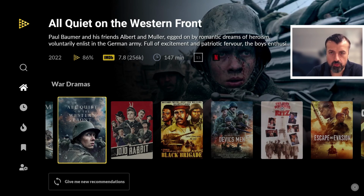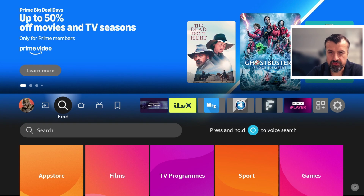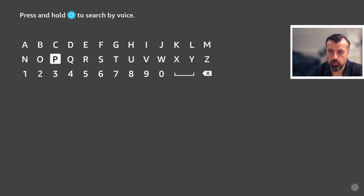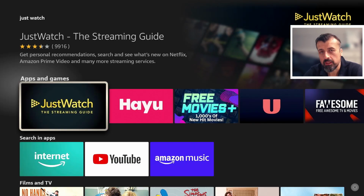Now, to get this application on all of your devices, just go over to your application library or your app store, click on search and type in the word just. That should be sufficient. Just Watch, let's click on that. And this is the application you're looking for. Now, if for whatever reason you can't see this application in the Amazon App Store, or if you're trying from an Android TV device, you can't see it in the Google Play Store, I'll also add the latest version directly onto my website. Just head over to tdoctoruk.com, click on tutorials, and the latest tutorial in the list will be how you can get this new version of Just Watch on all of your devices.